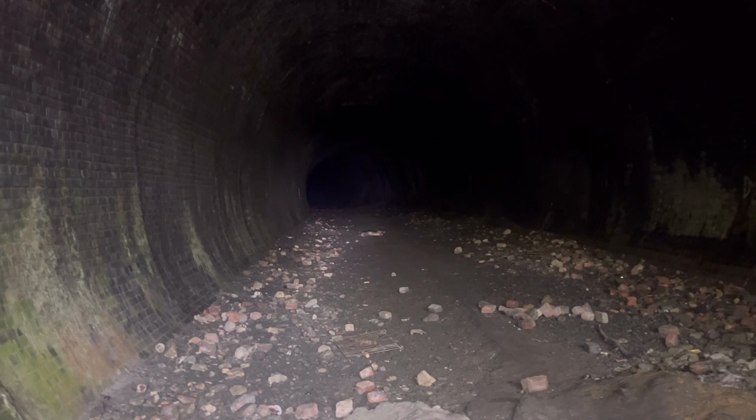So we're currently at the northern portal, and I believe that the southern portal is infilled. So we're just going to have a look at the condition inside the tunnel and see what we can find. So we're in the tunnel. You can see it's got a nice little curve as it heads south.